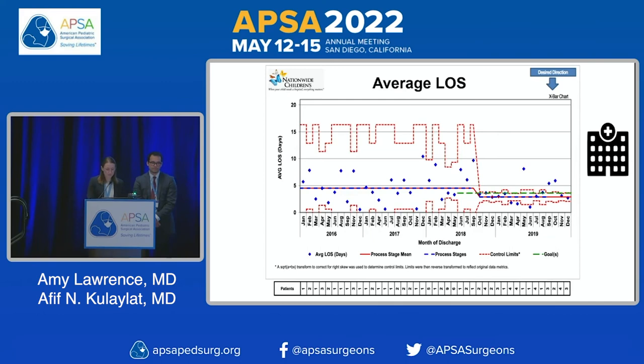So this is the control chart for our average length of stay. The average length of stay for all patients admitted with a spontaneous pneumothorax is shown on the dotted line, and the number of patients admitted per month with a spontaneous pneumothorax is shown on the row at the bottom. Our protocol was initiated in September of 2018, and after initiation of the protocol, we saw a decrease in average length of stay from 4.5 to 2.9 days.